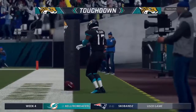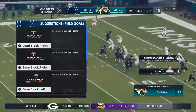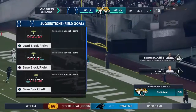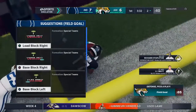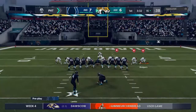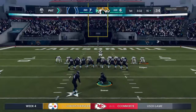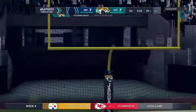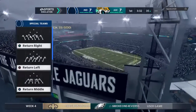Jacksonville. Terry McLaurin, his 3rd touchdown now on the year. And the Jaguars are within an extra point of tying this one up. Josh Lambo now for the point after. And we'll see if this rain affects the team's decisions going forward, but they kick it here, and it's good. 7.